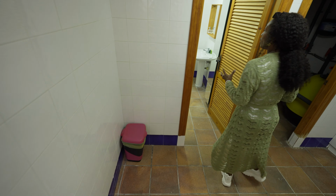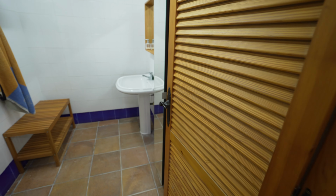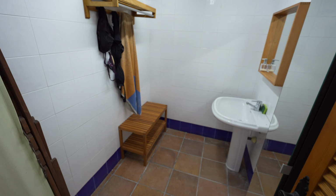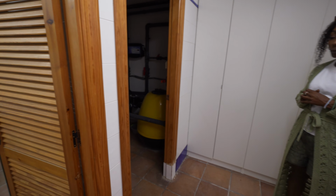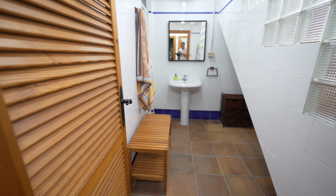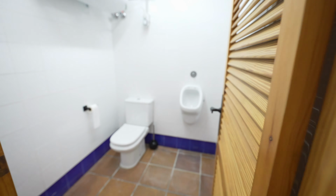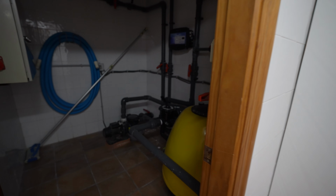And down here you actually have dressing rooms and bathrooms for your convenience to use whilst you are outdoors enjoying the swimming pool. This here is a doorway that leads to a storage room also that can house various things to do with the swimming pool's functionality. Currently, it is a saltwater swimming pool.